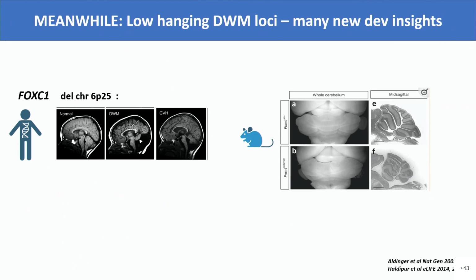So one of the genes that we found was caused by a deletion of the short arm of chromosome 6. And there was one gene on there that was really important called FOXC1. And so when we made mice that had FOXC1 deletions, we were very delighted to show that the FOXC1 mutant cerebellum looked kind of like the human cerebellum when you didn't have FOXC1. With caveats that obviously mice are not human. But there were many features of the cerebellum that were actually really beautifully mimicking the Dandy-Walker phenotype.